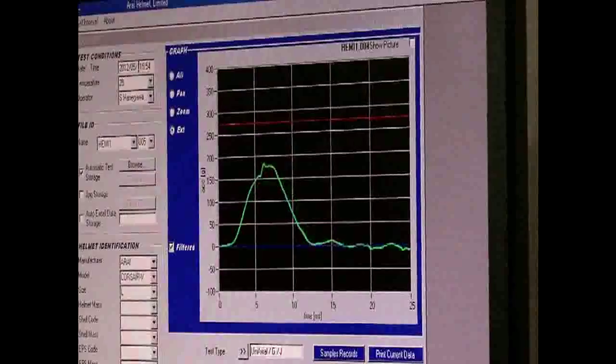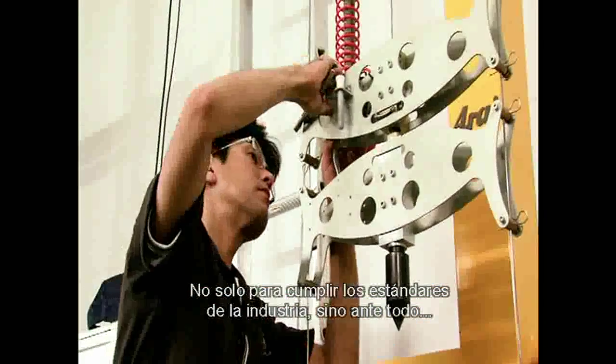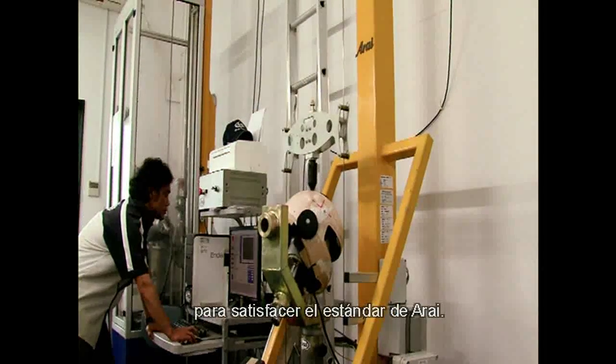Fully assembled helmet samples are brought to Arai's test lab. Here, the helmets are dropped for impact performance evaluation, not just to satisfy industry standards, but more importantly, to satisfy the Arai standard.